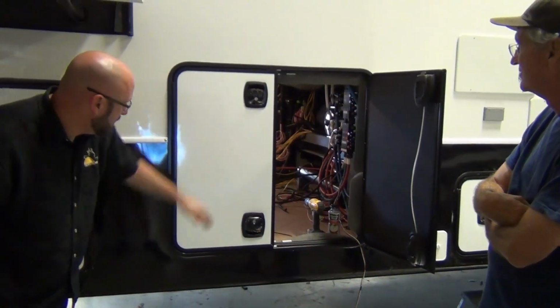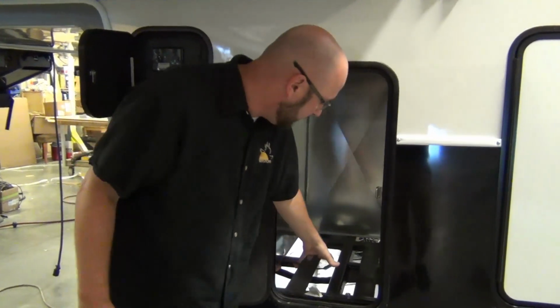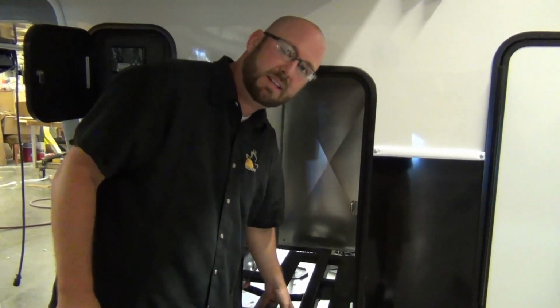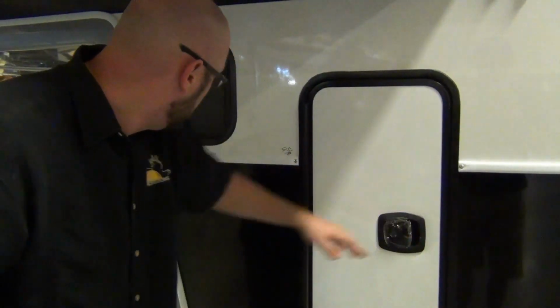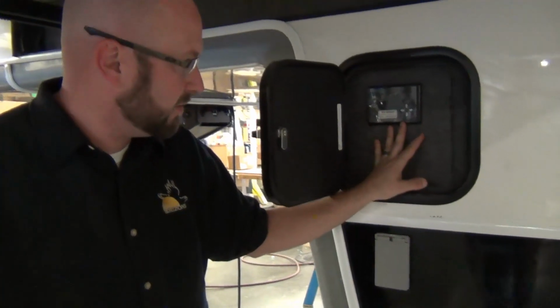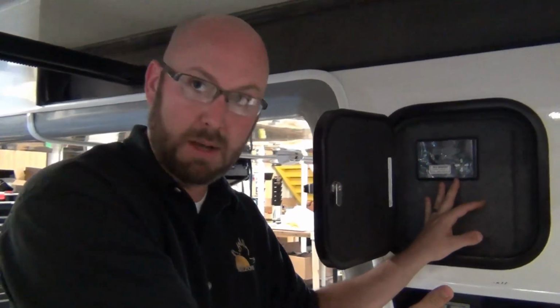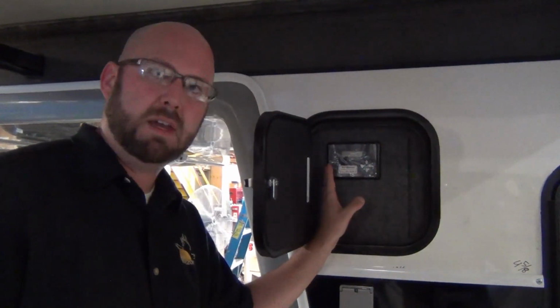New slam latch doors are standard for 2015 models. This will have the 2 40-pound LP tanks on a slide-out tray installed in this area. Bigfoot control is located right in this area, so you can get out of your truck, come use this quickly. There's also a key fob with the Bigfoot system.